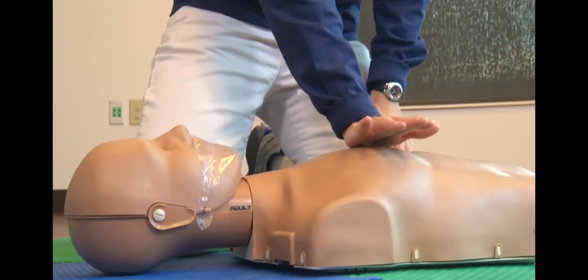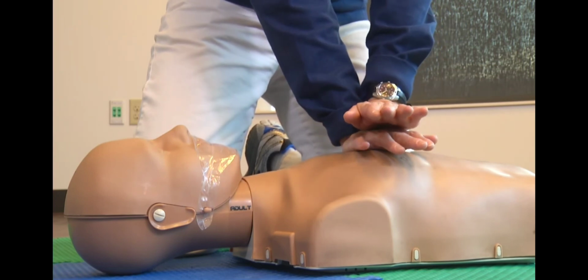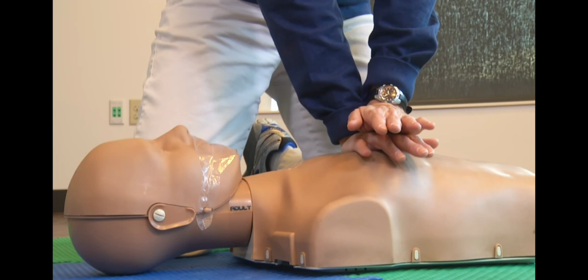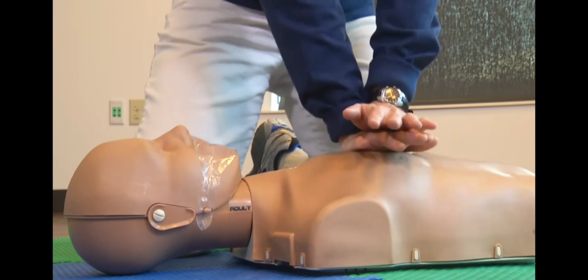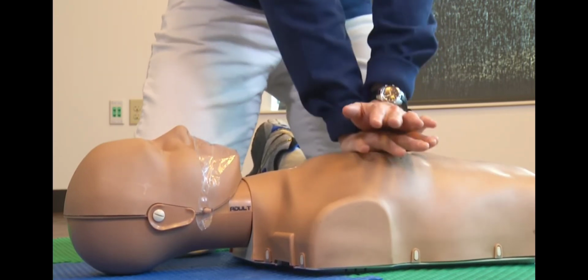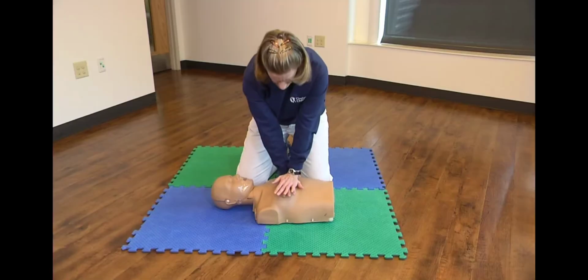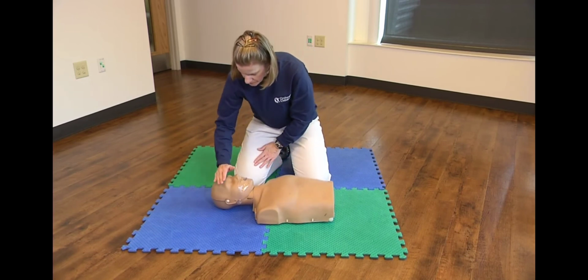Position the heel of one hand on the center of the adult's chest. Place your other hand on top. With your elbows locked and arms straight, lean over the adult's chest and compress the chest 2 inches in depth, 30 times. 1 and 2 and 3 and 4 and 5 and ... 28, 29, 30. After 30 compressions, give breaths.